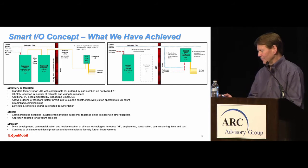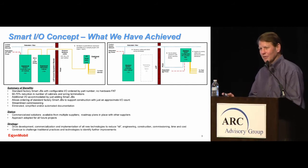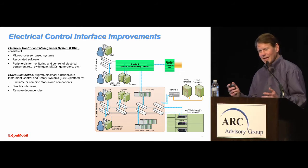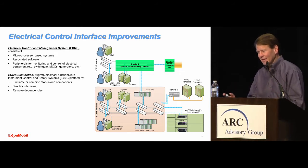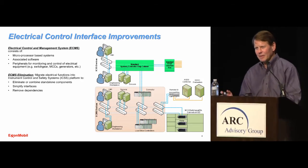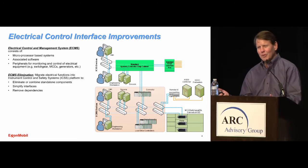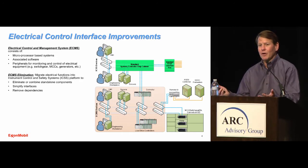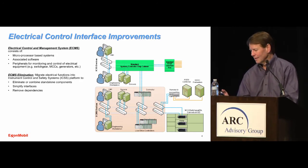So what we wanted to do was to do something similar on the electrical side. So historically, the way that we've executed projects, we've had the I&C guys doing their thing. We had the electrical guys doing their thing. If the electrical guys need some kind of dedicated system like load shedding, then they would put in a system. It would be provided with the switchgear. And so it worked. No issue.